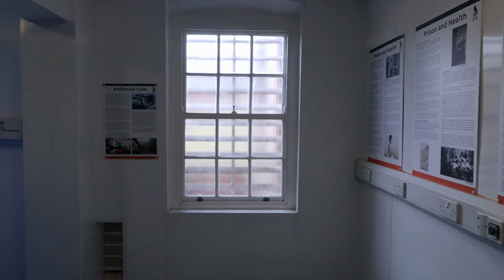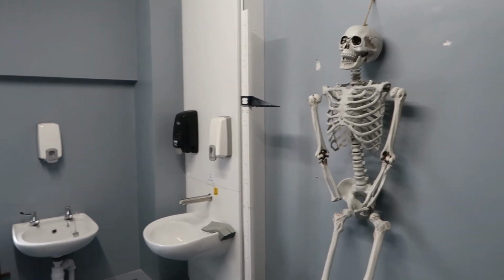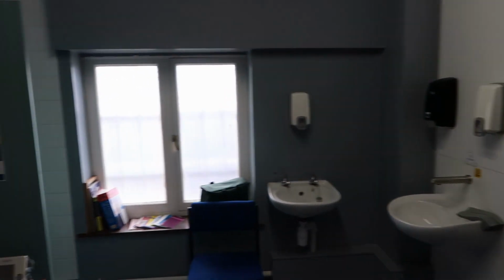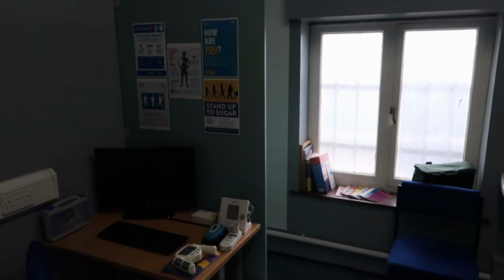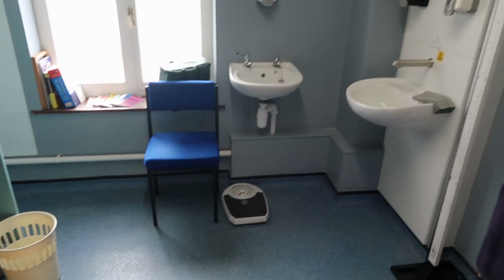Oh, this is the hospital. This is the hospital bit of it. The healthcare team were made up of doctors, nurses, psychiatrists and dentists. They were responsible for administering healthcare for every prisoner within Shrewsbury Prison.